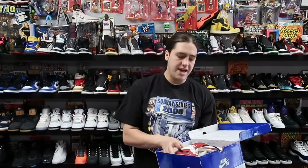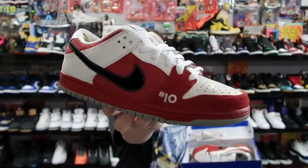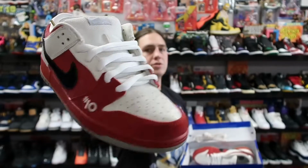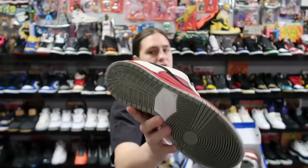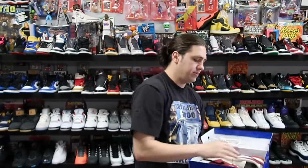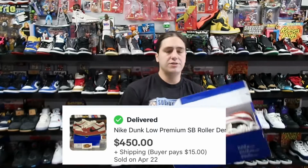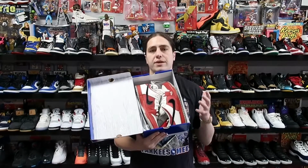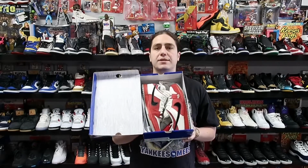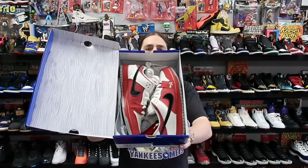Next up on What's Shipping, we have a pair that I believe is going overseas as well, even though it's heading to Oregon. Here we have the Roller Derby Nike SB Dunk Low Pro. Really cool sneaker. I know they go for a lot brand new. This pair is used. I got about $450 plus shipping for them. I didn't necessarily want to sell these, but they're a hard sale. Not everyone wants to pay $500 for a used pair of Roller Derby SBs. So happy to get these out. And that's what's next on What's Shipping.